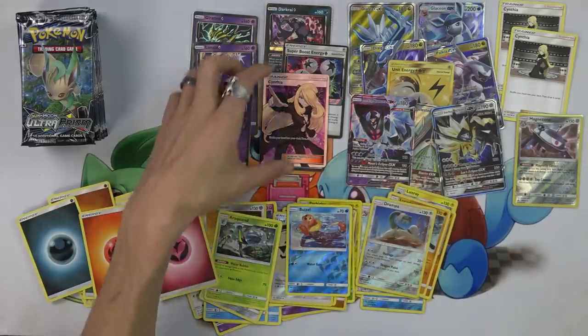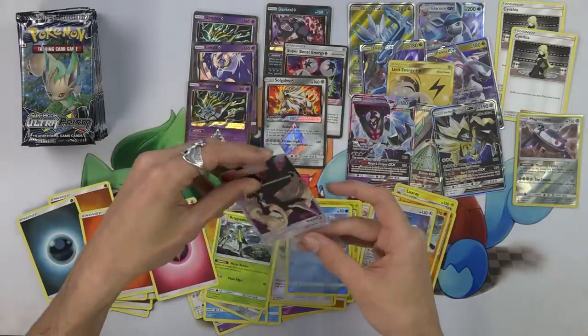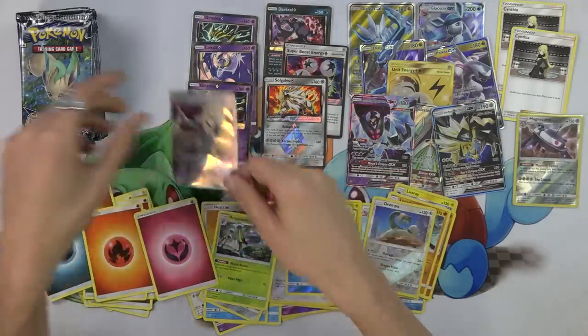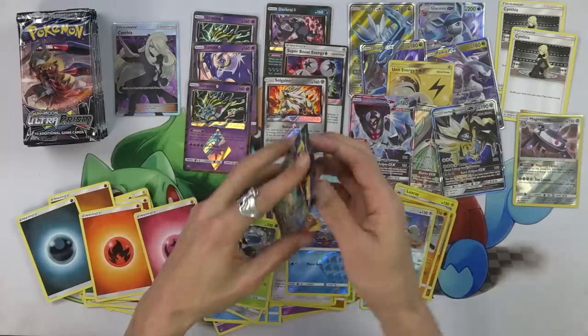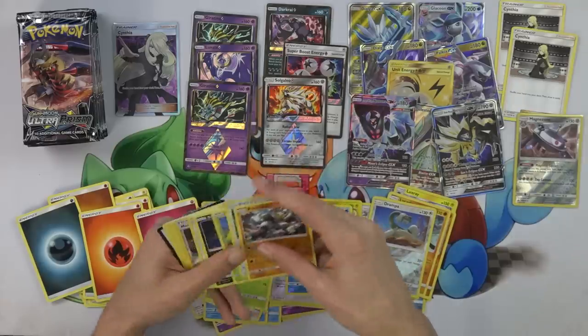Woo! Was this a profit or loss? This box was a profit. $90. That's just insane. Oh. Boop. That is amazing.